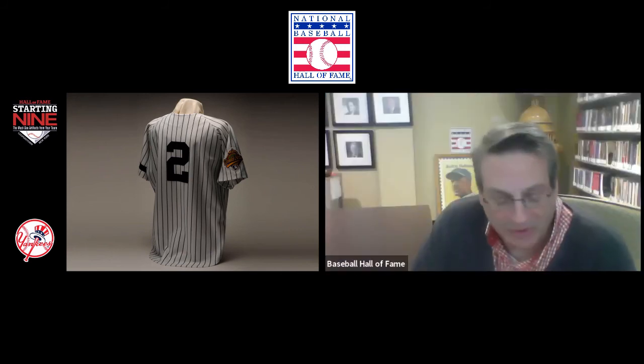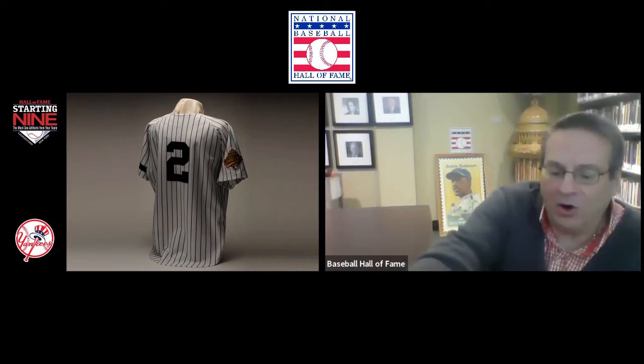So, Whole New Ballgame, which is one of my favorite exhibits here at the Hall of Fame, opened up just a few years ago, and it looks at baseball over the last 51 years, 1970 to 2021. So those are our two Yankee artifacts.